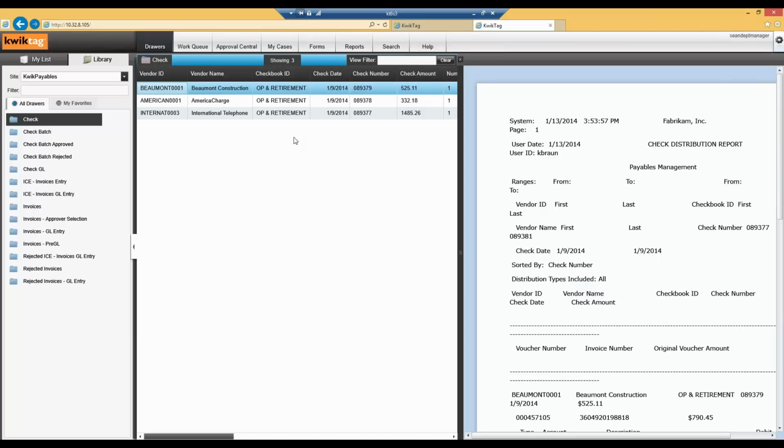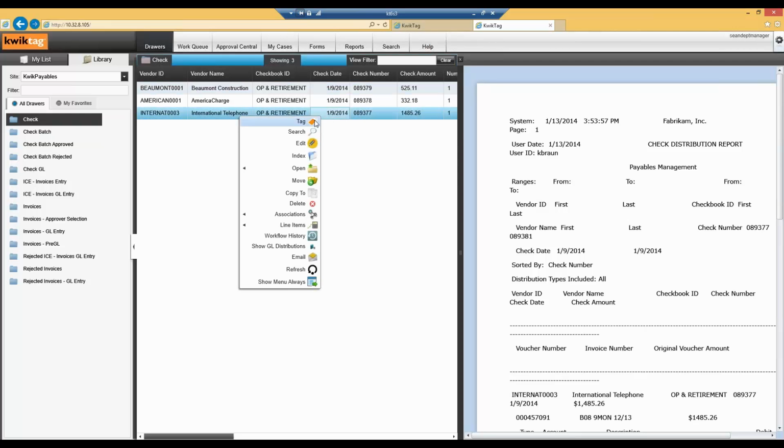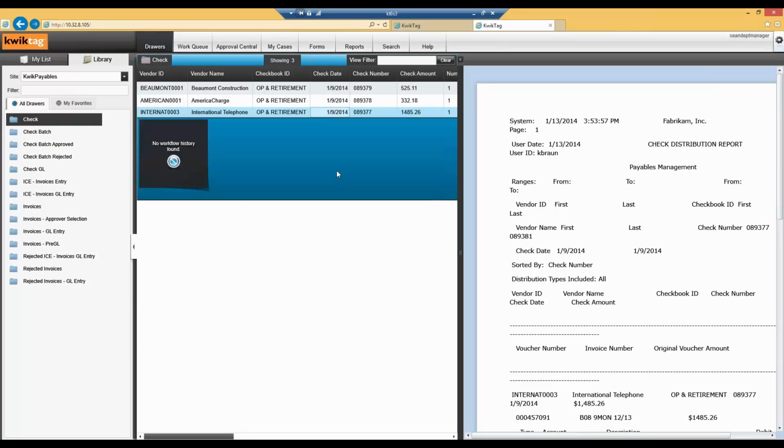Who paid them? Who approved them? Where did they go, right? Well, you can come right here into KwikTag, as you see on the left-hand side, as I just did, I went into my check drawer, right? And it's a really similar view to what I just showed you, but I'm going to come into this check, and I'm going to show my workflow history.